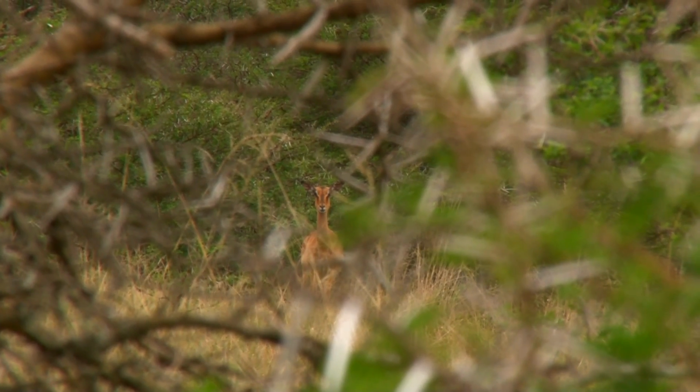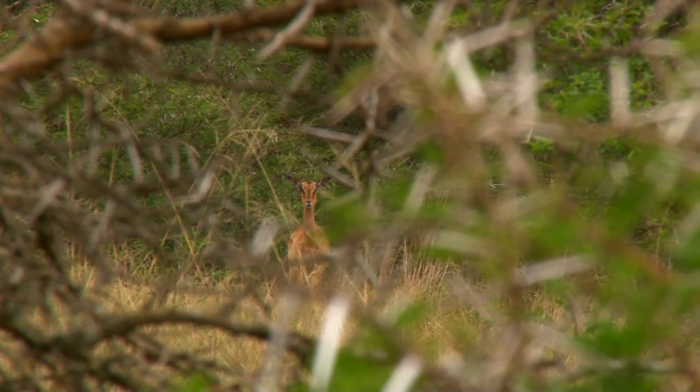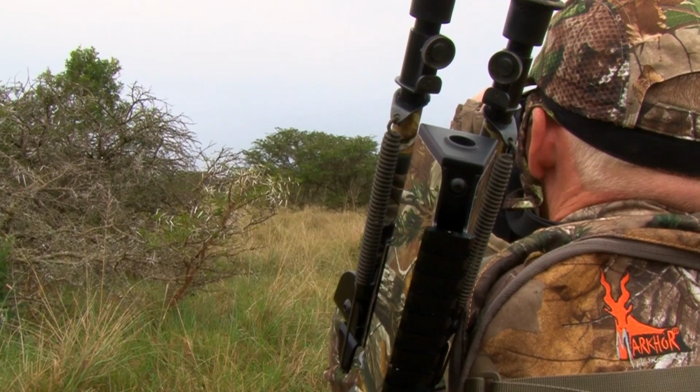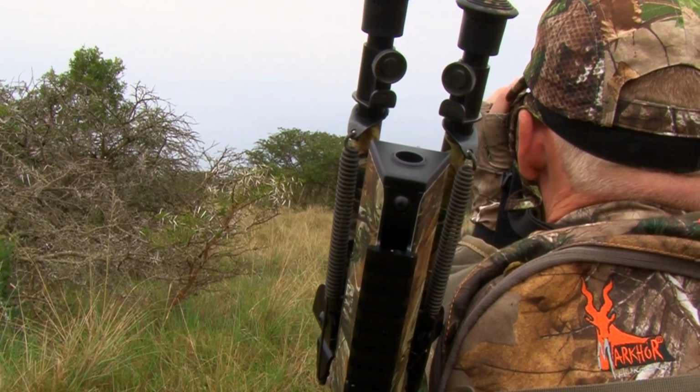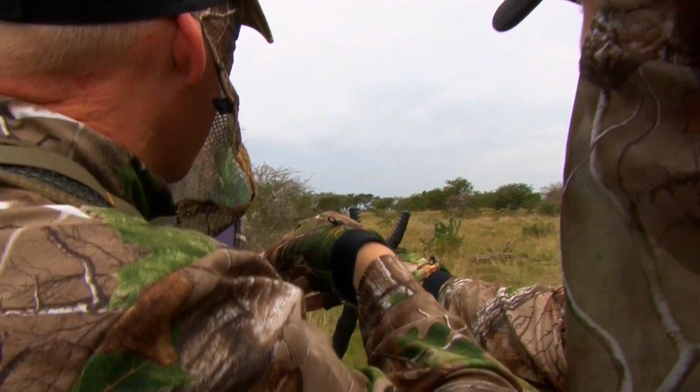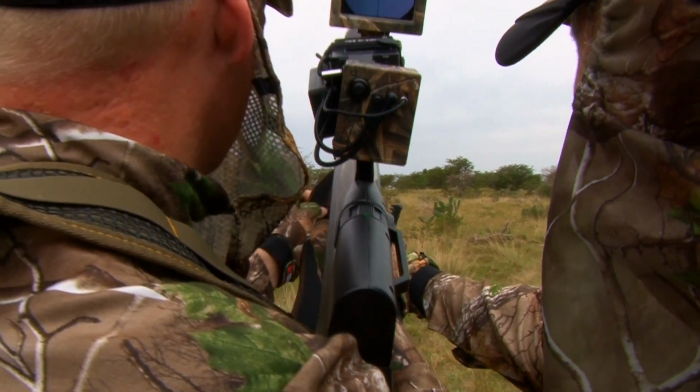A herd of animals means there's plenty of eyes looking in all directions. Just one pair of eyes spots you and they run. The entire herd will follow. We need to find some cover. The herd is spooked and begins to head out of the thick stuff. We get set on the edge of cover in the hope they head our way.